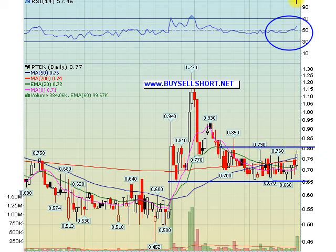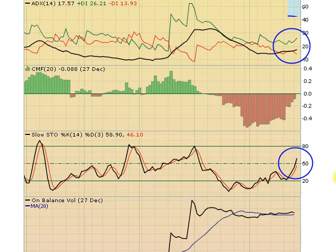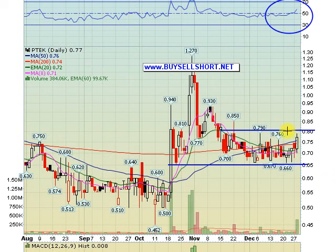RSI finally peaked up above the 50 level. We got a MACD cross a few days ago. Stochastics broke up through 50. So a break of 80 cents on this one, and we could see a very fast move to $1 plus. As you can see earlier, a couple of months ago, when this one broke 80, it ran over to the ones really, really easy. And it looks like it's going to do that again.